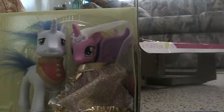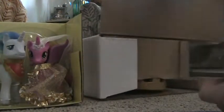Whatever. At least I get a really cool pony. Okay. So, I got this off. Now, let's see. Okay. This is gonna be fun. Here we have Princess Cadence and Shining Armor. Yay! I mean, yay. Okay, awesome. They're smaller than I thought they would be. But, you know, whatever. Put those there. Okay, awesomeness.